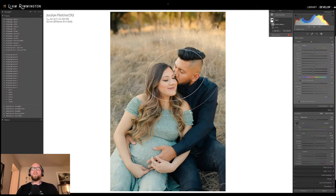So that's just reducing the effect on the subjects there, but we still get it around the edges. And I can show you that here. If I go up to the little eye, I can click that, and that's gonna hide the effect and then bring it back. So we're not affecting their faces, but the rest of the image gets that really nice softness up here and then down at the bottom there as well.